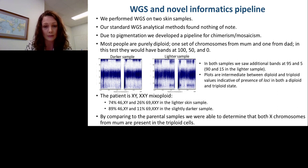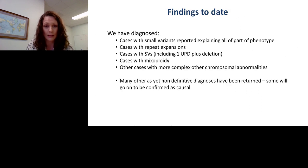And when we look at the test that we developed, a normal individual who's diploid would have bands at 0, 50, and 100. But what we saw in this individual was some extra bands at 90 and 15 in the lighter skin sample, and 95 and 5 in the darker. And what that means is this individual is intermediate between diploid and triploid. So he has some diploid cells and some triploid. He's XY, XXY. This was confirmed. And we now know that he was a mixoploid individual.